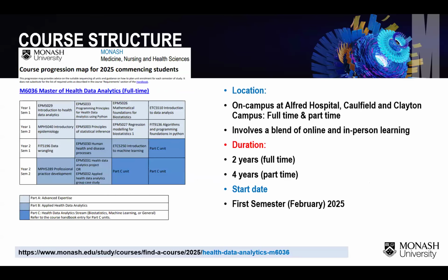So here's the course map. We have a mix of units from the School of Public Health and Preventive Medicine, from the Faculty of IT, and also the Faculty of Business and Economics. That's because we're talking about health data analytics. And so therefore, it's on campus at the Alfred Hospital, Caulfield and Clayton, both full-time and part-time, and also has a blend of online and in-person learning.